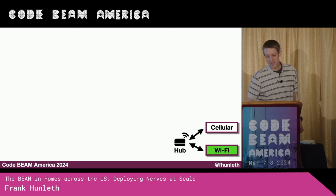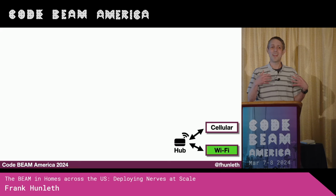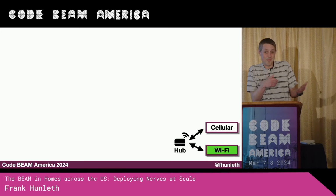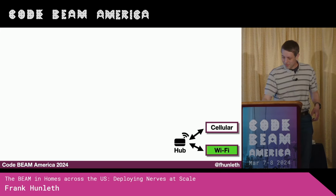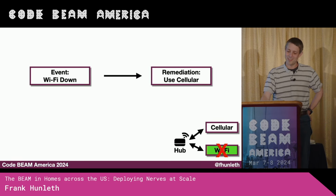Now I want to go back and show some examples, because I think you can get a feel for it. My networking stack is going to say set Wi-Fi down, Wi-Fi up, and then I'm going to have some remediation code listen to it. That's what I'm going to show right here. I think I did the event way first. If you get the event down, then bam, use cellular. But the problem here is you can miss events. GenServers can restart for the remediation code. There are so many ways that you can miss events.